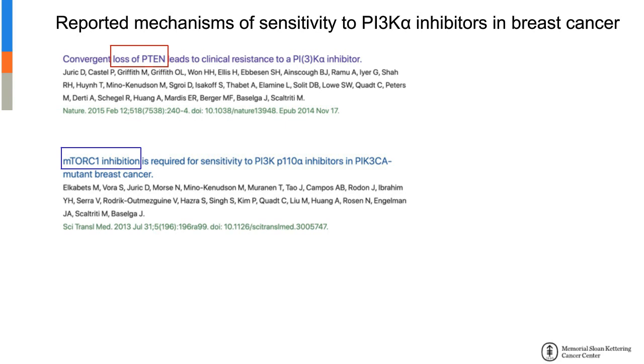In addition, we uncovered that sustained activity of mTORC1 limits the sensitivity to PI3K alpha inhibitors. Our following studies, as well as other group studies, revealed that the activation of PDK1-SGK1 axis, IGF-1R-p110 beta activation, or PIM1 activation, may serve as the molecular mechanism of sustained mTORC1 activation.